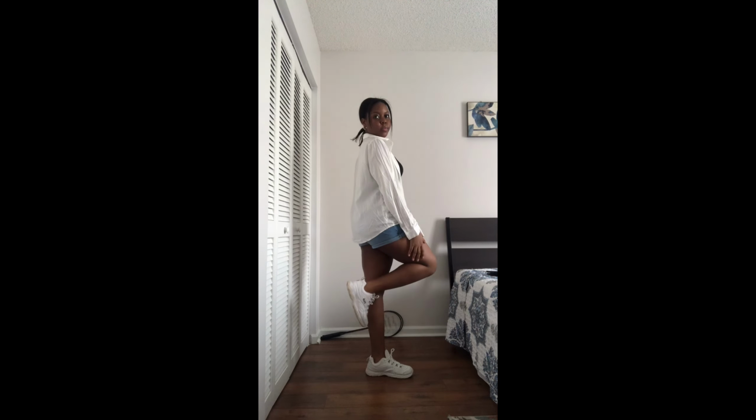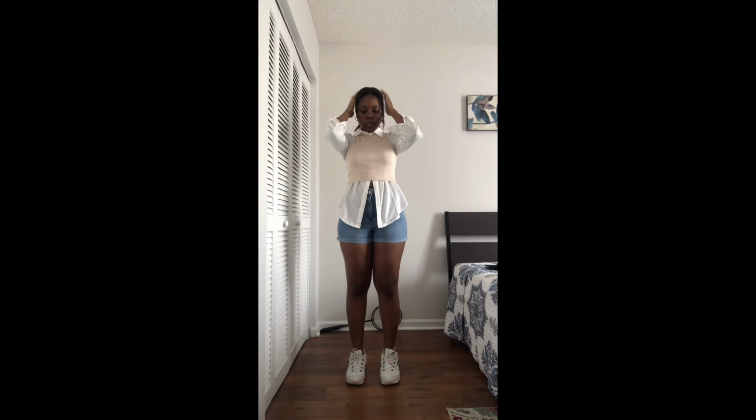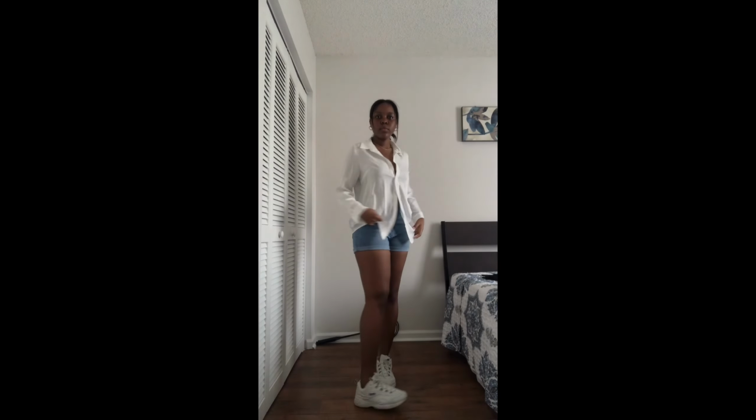39, back again with the dress as a top. Outfit 40. 41. 42. I feel like it's really cute with the shorts. Outfit 43. I think this might be one of my favorites actually.